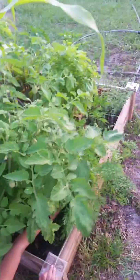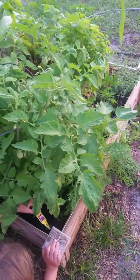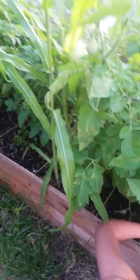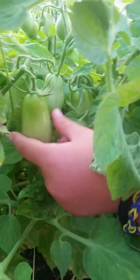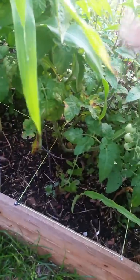Roma tomatoes. But they grow so funny. They're all so goofy looking. Look at how they're growing. They look so silly. And I don't know if that is because they're too squished together or they're not getting enough water, which they have to be getting enough water because I water this garden every single day. More corn, and then here's my cherry tomatoes, which tomatoes are doing the best.